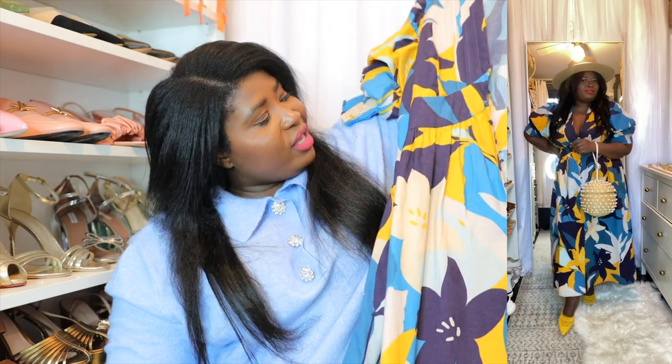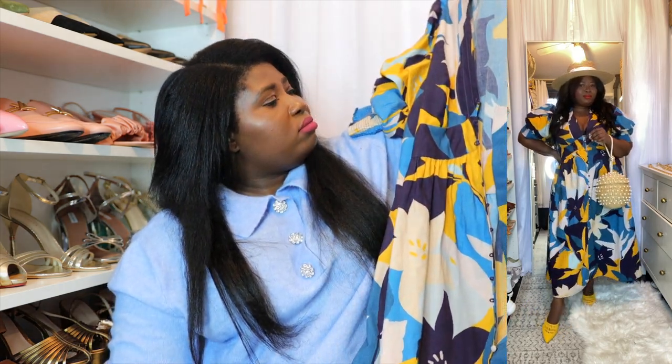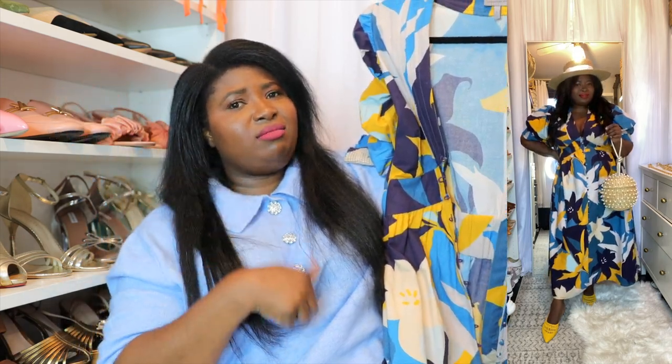So snag it before it's gone. And I've styled it so many different ways. I'm gonna link my styling video. I styled it three different ways. I'll link it for you to check out this stunner. Everything about this dress is A+, except for the neckline.